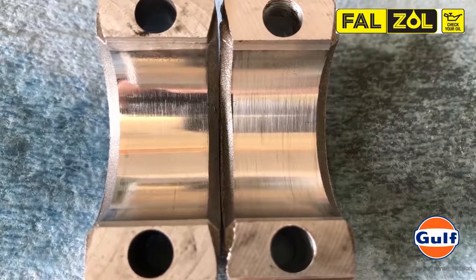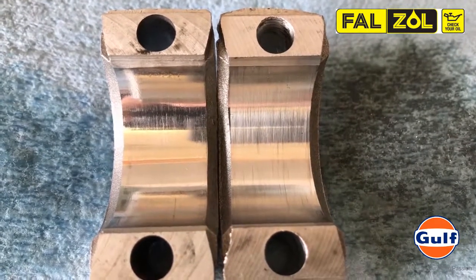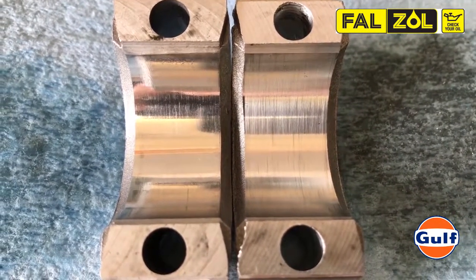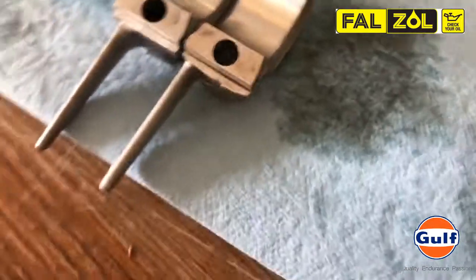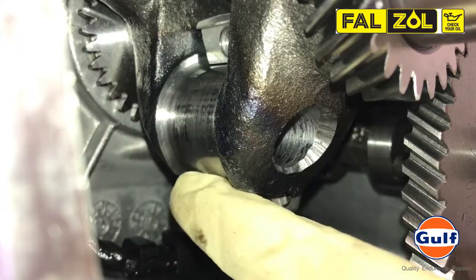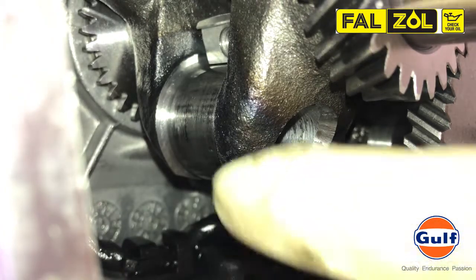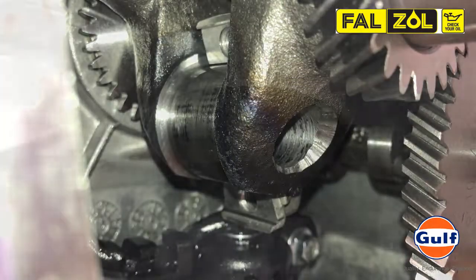On the left we can see a brand new cap, and on the right after 30 or so minutes of running, with half of that time in an engine without oil. You can see the smooth, shiny surface on the left versus the scored, less reflective surface on the right. Indeed, you can see the scratches on the crankshaft as well. I would also expect to see similar issues with the camshaft and cylinder bore.